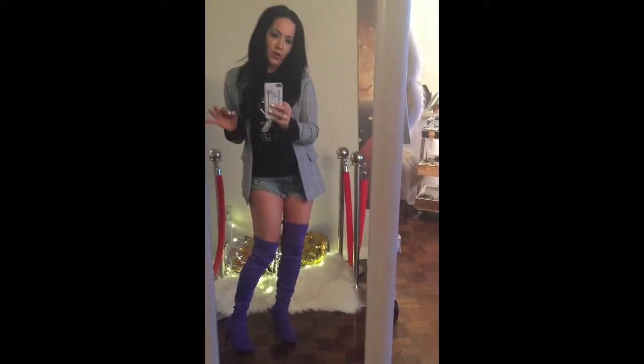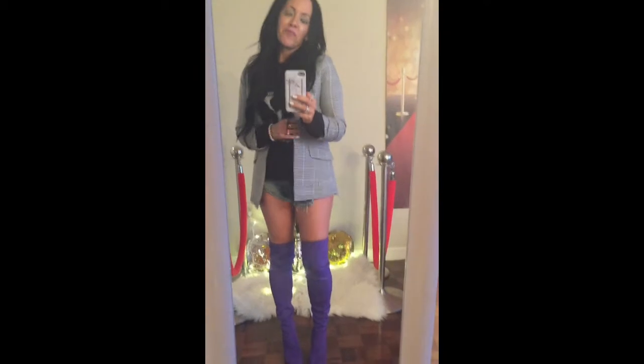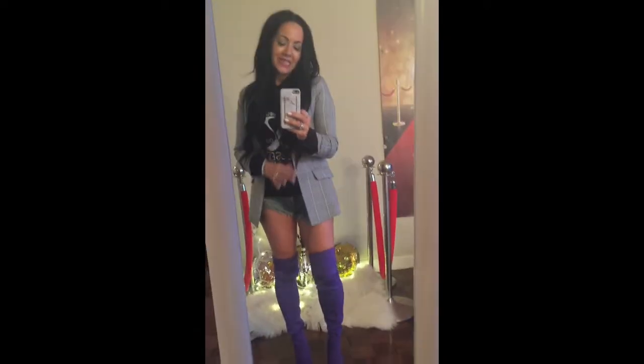So this is what you want to wear either to a fashion event, a night out, on a really hot date, and when you want to have a lot of fun. But this is such a great piece, and this is such a fun way to wear your blazer. So think about wearing it like this the next time you're going out, and obviously when the weather starts to get warmer.